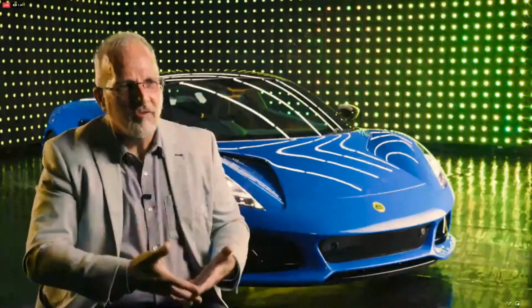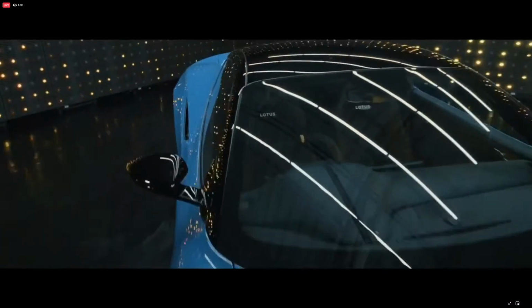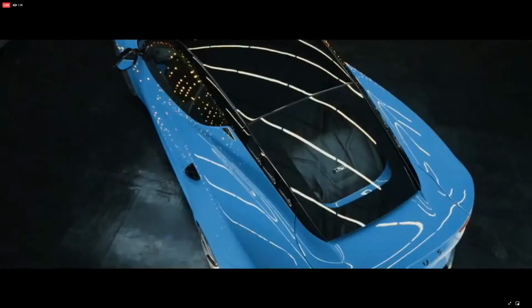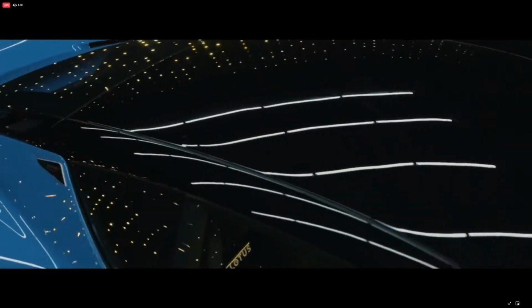We all work together with the one objective of producing the ultimate sports car. All of the features that we have on the Emira are not only wonderfully, beautifully looking features, but they're there for a very specific reason. It's form following function. That's what a Lotus is.